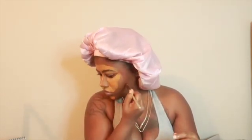Alright, and just slowly kind of buff that into the concealer just so that we have a nice and diffused look into our skin. Alright, and again, upwards. And if that helps you to figure out how to, you can do that.